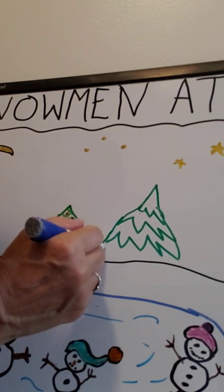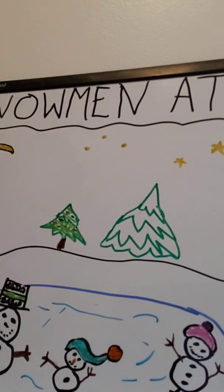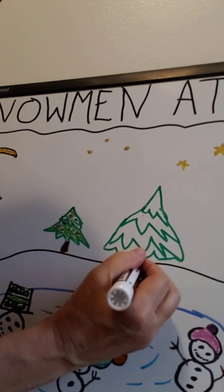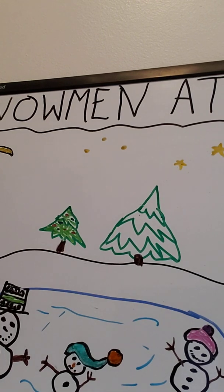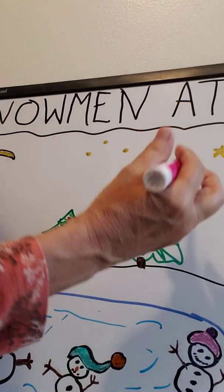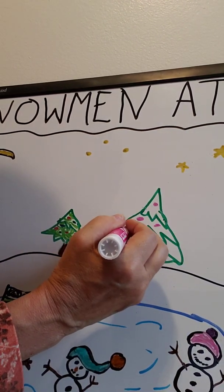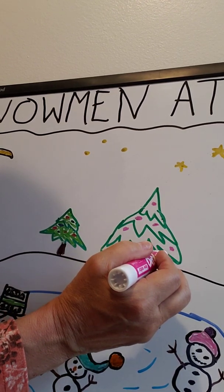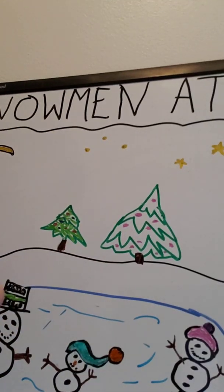I'm going to do one more. You can do it however you'd like. This one, you're not going to see as much of his trunk because he's so big. On this one, I think I'm going to do some pink and orange decorations. You don't have to put decorations on it, you know. You can just leave it plain and color it all green. It's up to you. That is your idea, your creativity. All right. I think I'm going to do that.